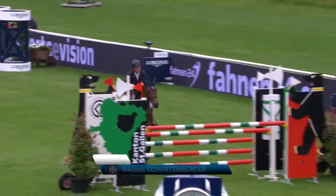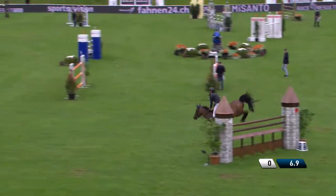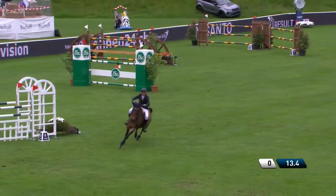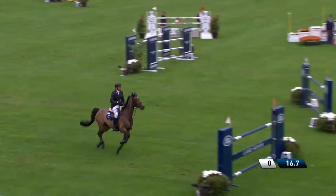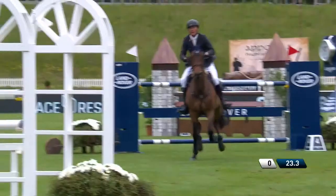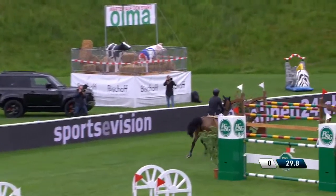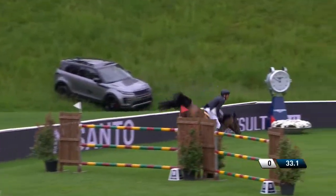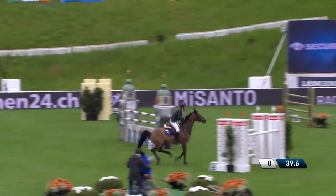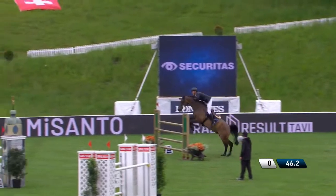Now we go back to Switzerland. Niklaus Schürtenberger with Quinn Cassie. The options there at fences 4 and 5, where you can go left and right over those Land Rover uprights, it's about 50-50 of which people have taken. And that there at 7B, again, probably 50-50. Left-hand side 1.40 meters, slightly longer. Right-hand side 1.45 meters and slightly shorter.